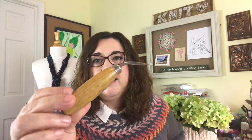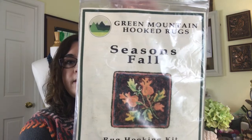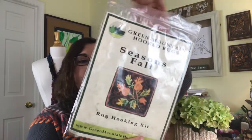And, you know, when I inherited this, yes, it's a hook. It looks kind of like a crochet hook. There's no latch. What is this? Well, it's a rug hooking hook. So I saw that they were teaching a class on rug hooking, an intro to rug hooking, and I thought that would be really fun to just kind of learn that particular craft. The teacher came from Green Mountain Hooked Rugs, and we each got a kit to start. It's a seasons kit. They had all different seasons.